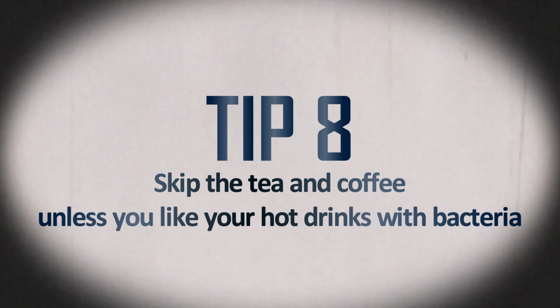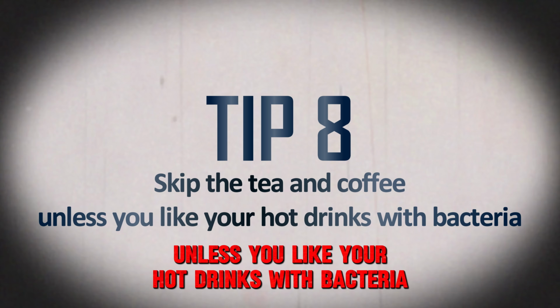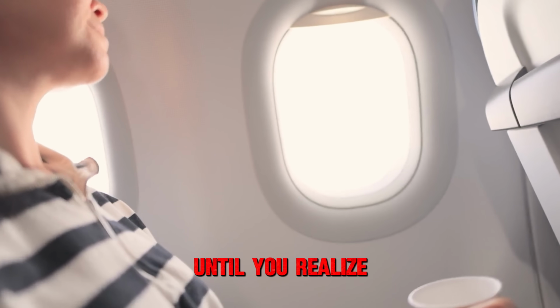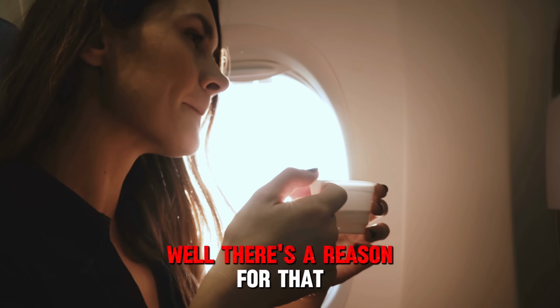Tip 8. Skip the tea and coffee. Unless you like your hot drinks with bacteria. You know that lovely free cup of tea or coffee you get on the plane? The one that seems comforting until you realize it tastes vaguely like disappointment? Well, there's a reason for that.